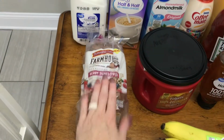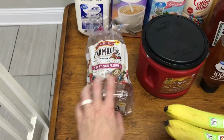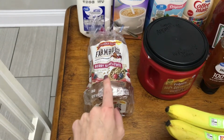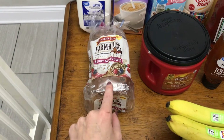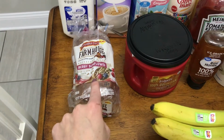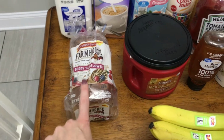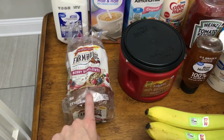And then I got another loaf of this berry sunflower Pepperidge Farm bread. This stuff is so good. It is my absolute favorite, and it makes delicious French toast, or just pop it in the toaster and spread some butter on it. I love this stuff. I should have gotten two loaves. I don't know why I didn't, because I know this one will be gone in no time, but I love making French toast out of it. It's so good. So, so good.